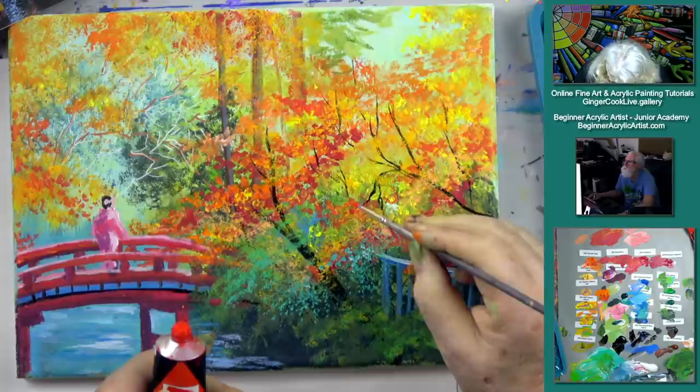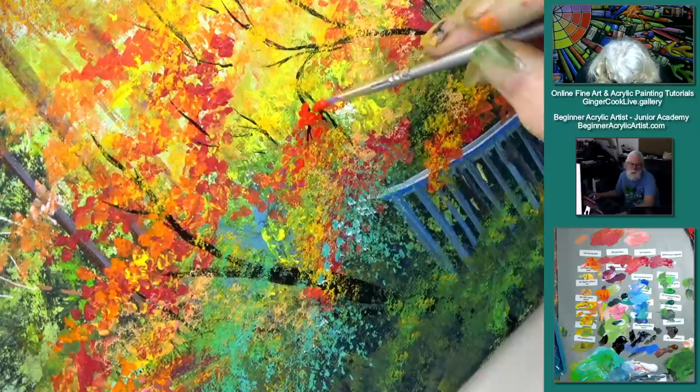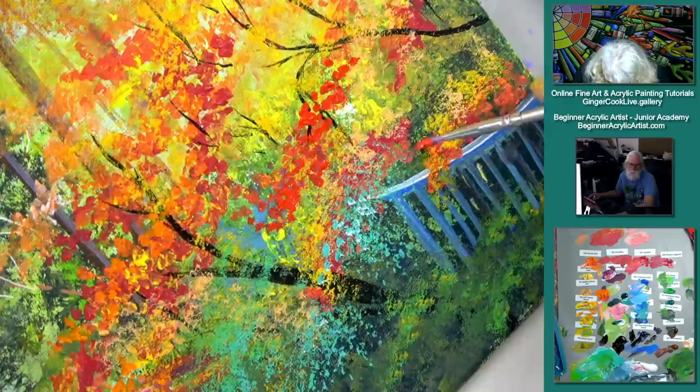This is a cad red light. Great color. A little bit brighter. Bring some brightness in. I'm just going right out of the tube with it.